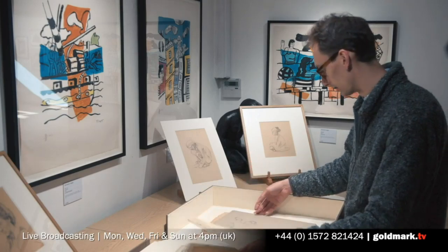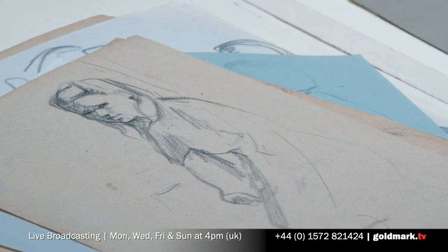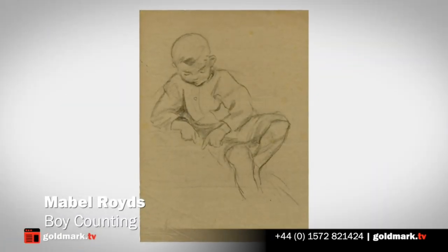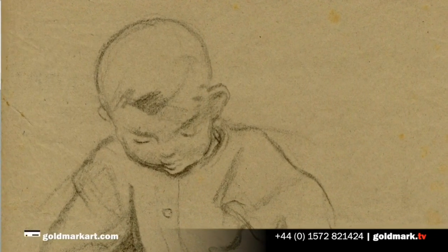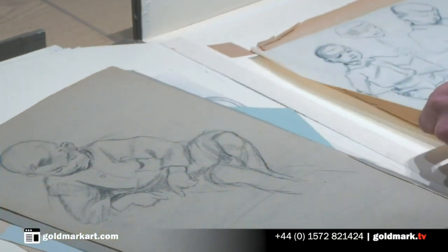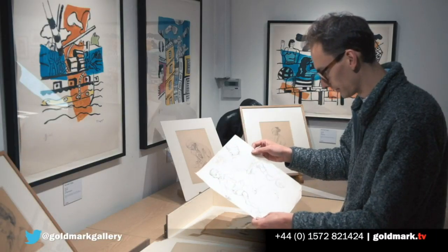I suppose really what her art was about was portraiture, was about people. And no matter what that environment is, what that atmosphere is, what their background, their age, it was about capturing them in their natural habitat.